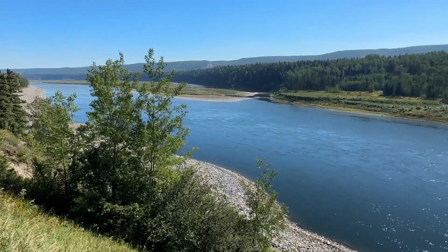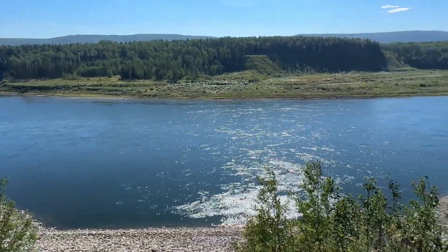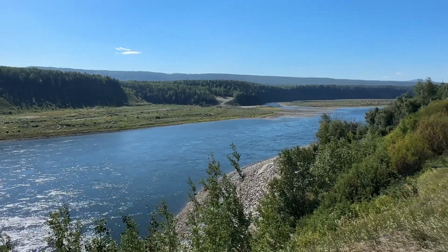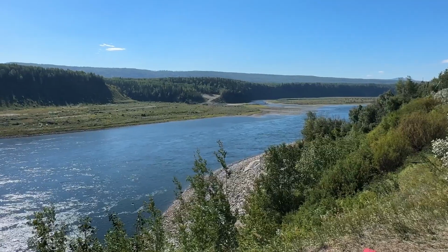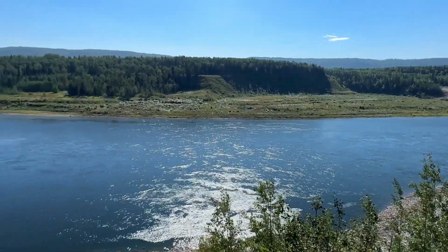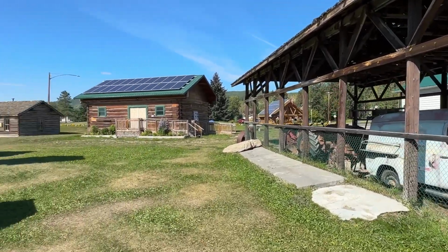This is the Peace River in Hudson's Hope, British Columbia. And in a few months' time, the Site C Dam near Fort St. John will be shut off and permanently will flood this valley with probably 15 to 20 feet of water, probably doubling its width. Just walking through the old museum here in Hudson's Hope.